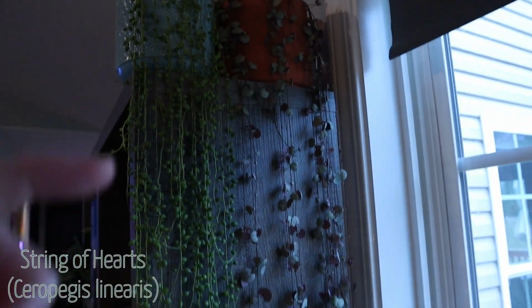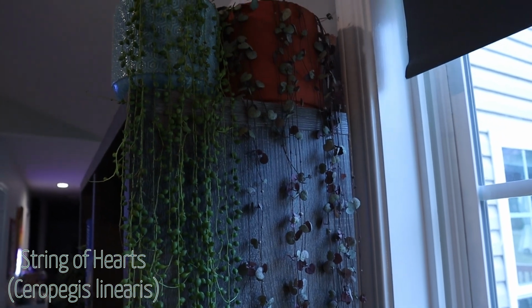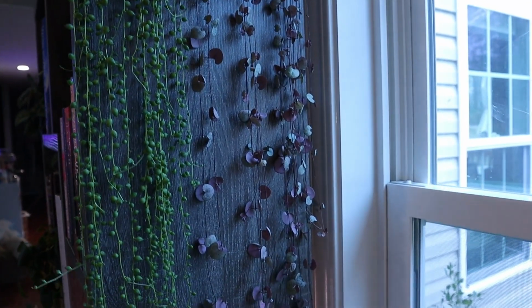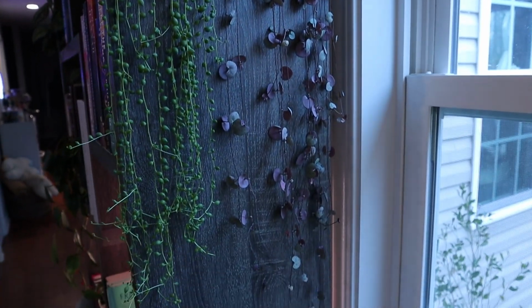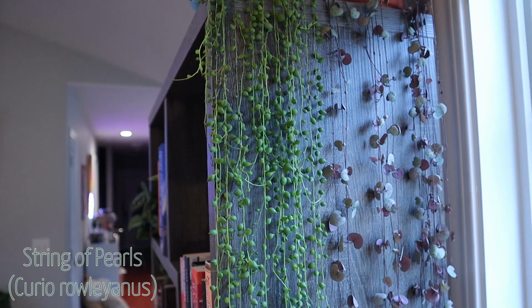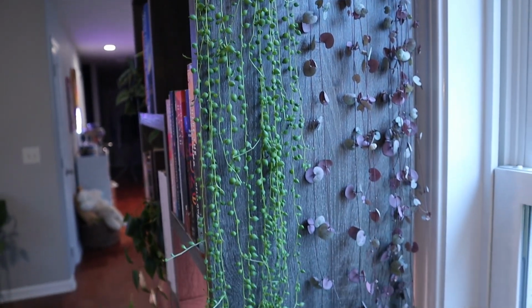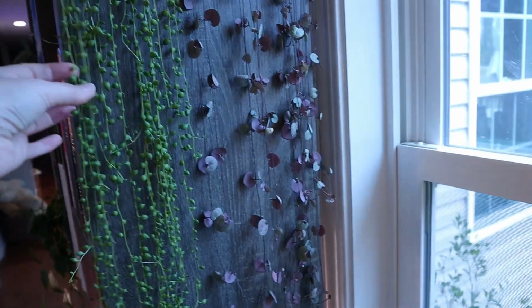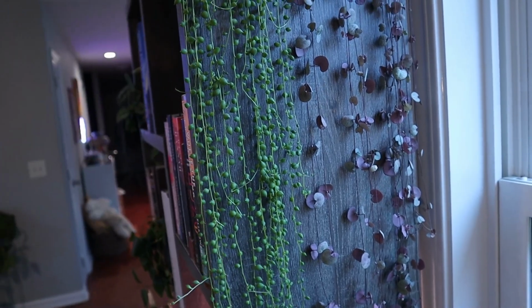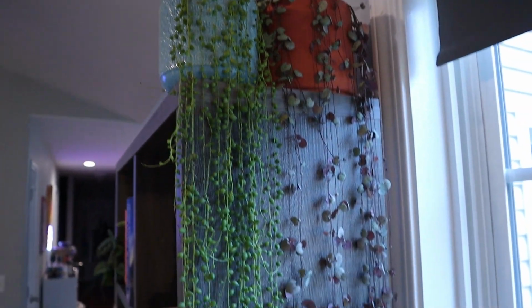This string of hearts was in a 2-inch pot when I first moved here, and it has gotten so large and grows so fast I can barely keep up with it. And then my string of pearls I actually got from a friend when I moved here. She's not home a lot, and she was worried that it was going to die. So I cut a lot of the dead foliage, and then I just took what I could and put it in water and put it back in the pot, and it's done really well.